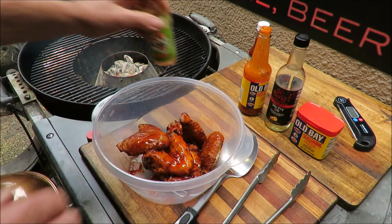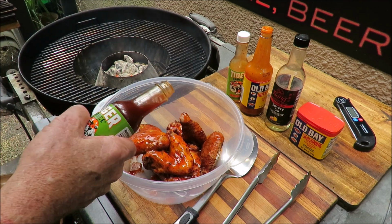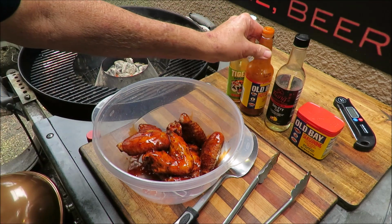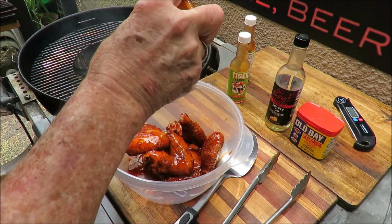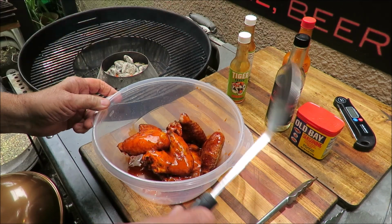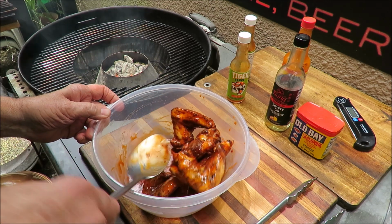Tiger sauce, that'll also give them a nice shine. Shine them up real nice with some tiger sauce, which I should have shook before I put in there. And I think a little bit more of that Old Bay, hot sauce. We want that for the heat. Man, does that smell good right now. I'm going to get those mixed up in there, get them tossed good in that tiger sauce and Old Bay.